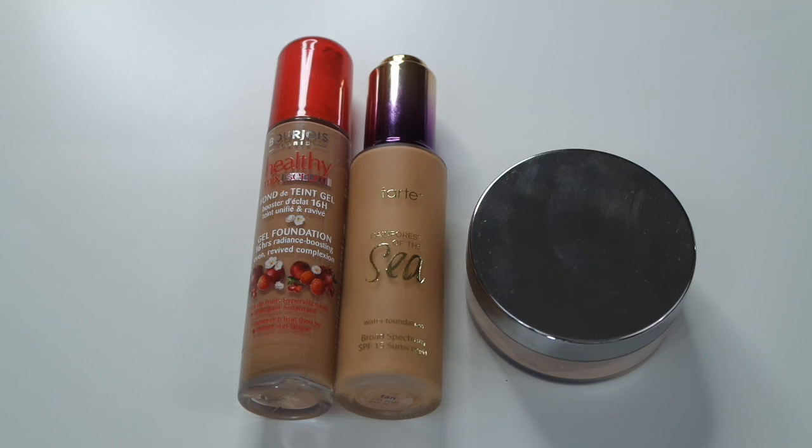This month I only had 3 foundations, and I sort of did that on purpose. To the left there, you see the Bourjois Healthy Mix Serum Gel Foundation. I've already talked about this, and I believe it's on a video that's going to be up shortly, but this was expiring, so I wanted to use up as much as I could from this bottle before I threw it out. So I was using this most of the month, and then I also was using my Tarte Rainforest of the Sea foundation, which is also going to be expiring soon.